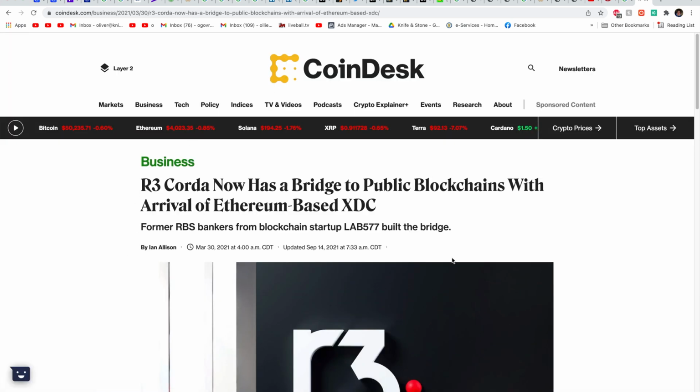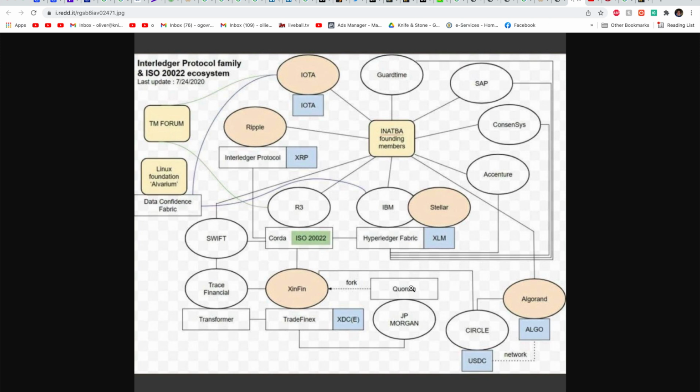Dang, man, recording on this TV is really messing with the frame rate. So R3 Corda now has a bridge to public blockchains with the arrival of Ethereum-based XDC. This is a little disingenuous because technically XDC is not based directly off Ethereum, but off a fork of Ethereum called Quorum. Quorum was created by JP Morgan. It's complicated, but to put it in layman's terms, it helps with scalability, and it takes the best aspects of Ethereum and modernizes it. It's really a different technology. And XDC is made off Quorum, which is made by JP Morgan. So as you can see right here, JP Morgan, Quorum, TradeFinex, XDC, XDCE, the fork, exactly, okay?